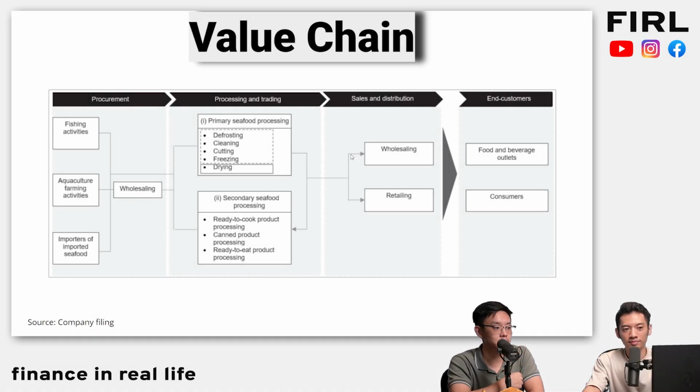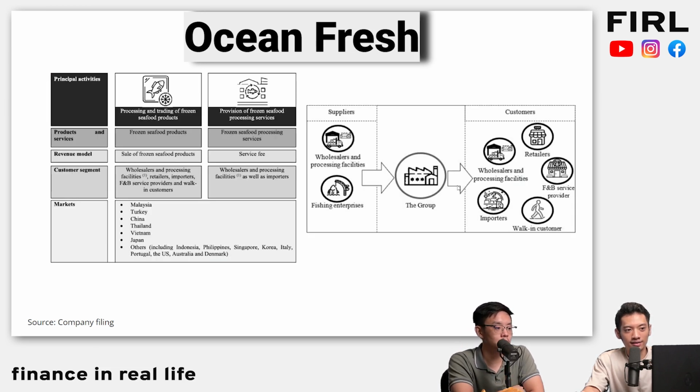And then they will process it. So what does process mean? Well, you can see defrosting, cleaning, cutting, freezing, and all that stuff. After that, they will give it to the distributors, and then the distributors will give it to people like you and me, right? Restaurants. Okay, so that's the value chain. So we go on. Jonathan, maybe share with us roughly how all this works.